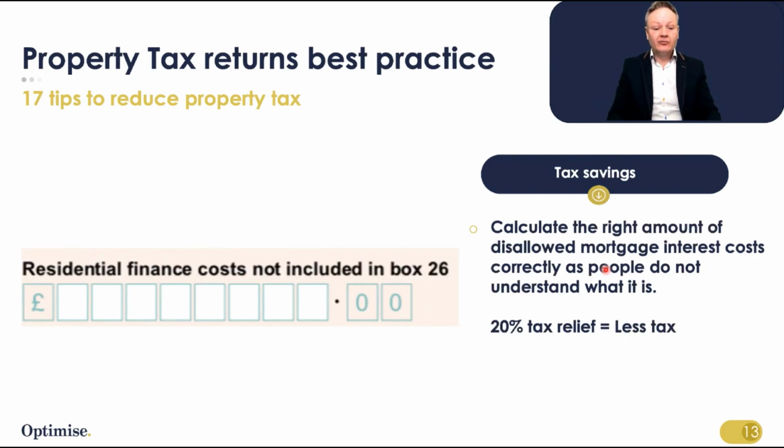And here we've got the residential finance costs not included. You remember what I said earlier. Mortgage interest costs will not be allowed going forward on residential properties. You can claim that mortgage interest cost for furnished holiday lets and commercial properties. We know that. You can get the tax relief on those items. But residential properties going forward, no. All of the finance costs associated with the residential costs would go into this box right here on your tax return. Now, you still get 20% tax relief on those mortgage interest costs against your residential properties.